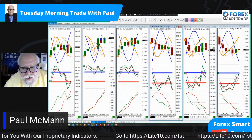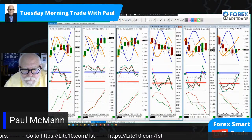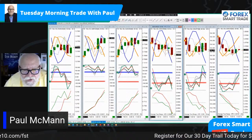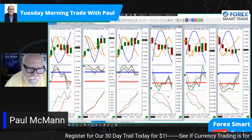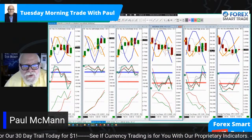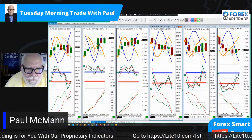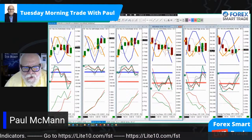US dollar, Swiss franc, I'm oversold. Everybody's pointing down, and the lines are very tight on this. Both the red and green, the majors and minors, are very tight. We actually have very strong down pressure here. This is telling me there's more down in the movement, but it is a trade I would not take because I am not familiar with the dollar Swiss franc. And since we're oversold, I don't know how much more of a down push there is.